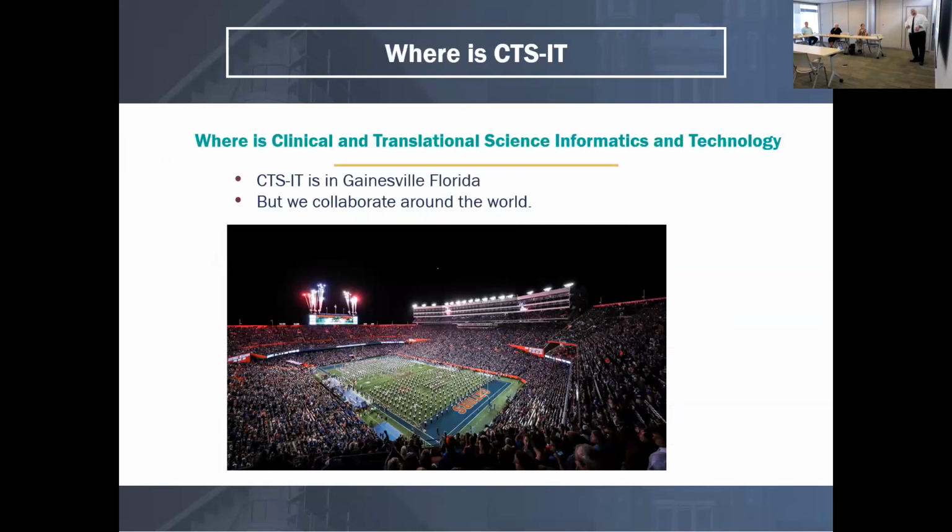So where are we? We're in Gainesville. This is my Florida field with the band on. This is one of my favorite shots. But we collaborate around the world. We've been doing research projects, like I said, multi-site, multi-center, in different time zones, with things in Europe and the UK, things in Asia, things in Africa, for a long time.